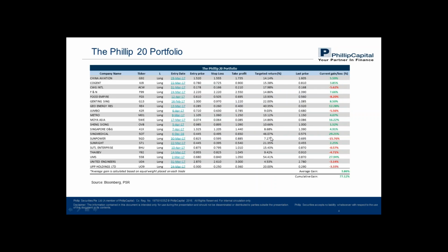So these are the 20 component stocks that we have selected based on our technical models, and this is just placed in alphabetical order. Again, like I mentioned, the name of this portfolio is called the Phillip 20 portfolio. Just to give you a very brief overview of what's within this portfolio, this is a long only portfolio, and we have followed these stocks for the past few months. Based on our models, we believe that these are the 20 stocks that have room to run in the near future.